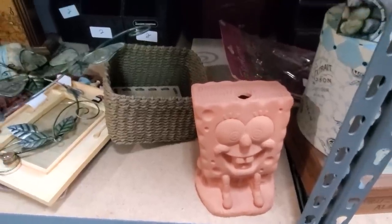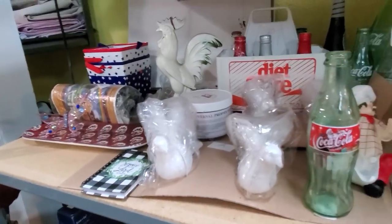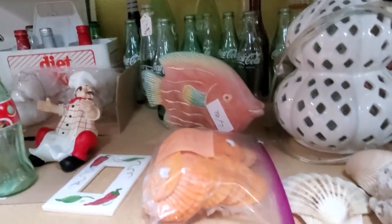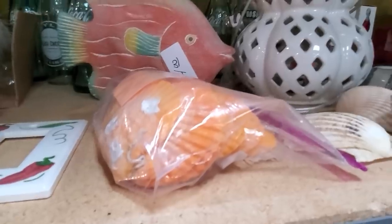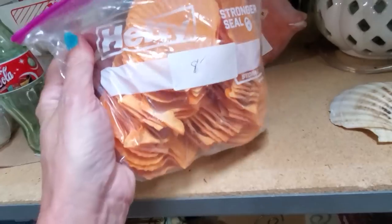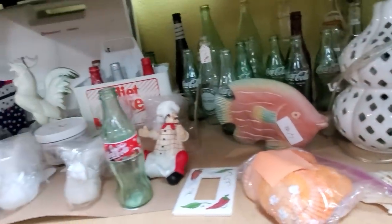Poor little SpongeBob is still here waiting for his new home. I'm sure somebody will get him one day. Ooh, clamshells. Let me see how much those are. $8. I don't need them that much.